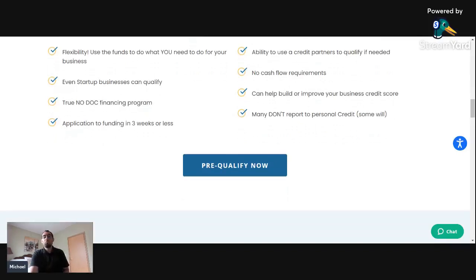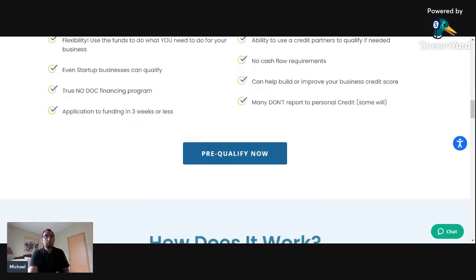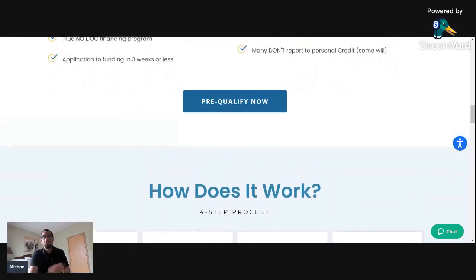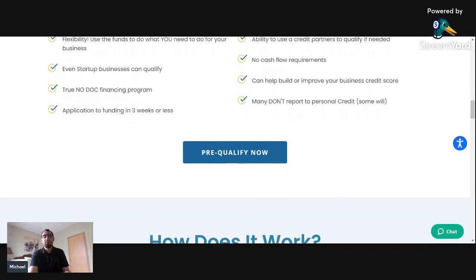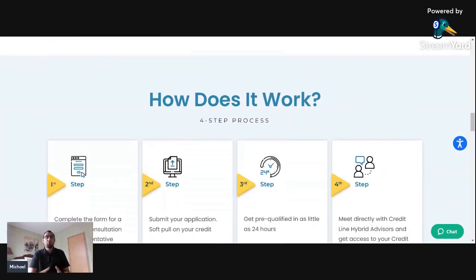Many don't report to personal credit, some will. They just have to see what kind of credit history you have. And in a lot of cases, you'll see where there may be a personal guarantee involved because you're just getting started. And a lot of people who tell you, well, you can get business credit cards without personal guarantees, a lot of it is just a fluke. There are cases where it does make sense as you're building it over time. But a lot of individuals may start off with having to use a personal guarantee, and there's nothing wrong with that. The problem is you just don't know how to leverage your financials.